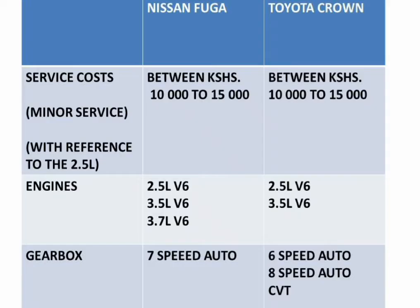Moving on to service costs, with specific reference to the 2.5 V6 engines, in both cars expect to part with between 10,000 to 15,000 shillings for both cars. The amount you pay will depend on where you choose to service your car, as well as the quality of parts you use. For example, a 7-liter mineral oil costs around 4,800, while for synthetic oil it will cost around 8,000. As for spark plugs, the normal ones cost around 550 for one, while iridium plugs cost around 2,000 for one. So it really depends on the quality of parts you choose to use. The better the quality, the better the performance, and the more durable your car will be.